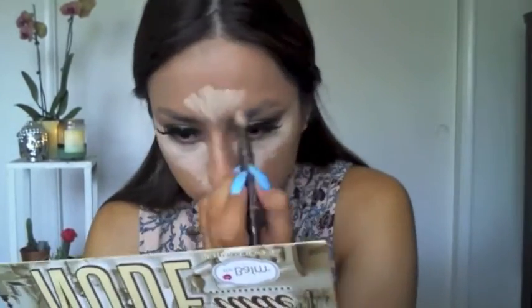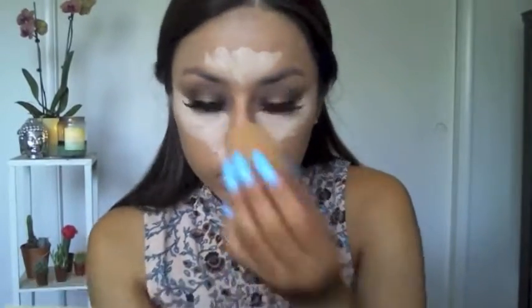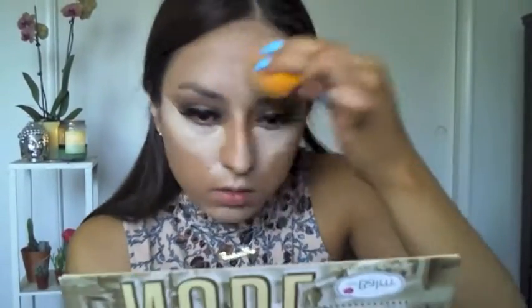I don't know. But anyways, I am next taking my Glamouflage concealer. This concealer is full coverage. It's actually like $6 that I got at Walmart. It's really good. This is actually my go-to concealer.